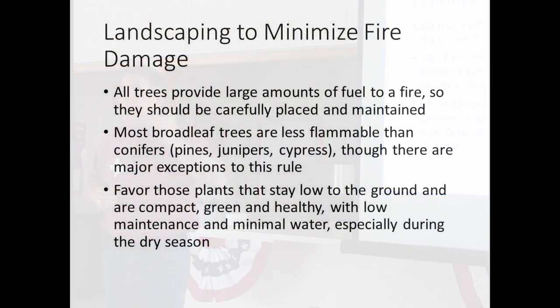And I know that I've talked about pines and cedars and cypress, you know, avoiding them, but the thing that we also need to remember is that all trees, regardless of what type of tree, provide some amount of fuel for fire. So make sure that you maintain them by raising the canopy level, maybe raking up some of those leaves, mulching those leaves. So those broadleaf trees, our oaks, our elms, our sweet gums, those deciduous trees that we've got are less flammable than our conifers.